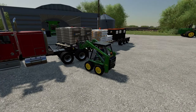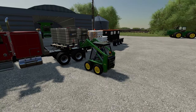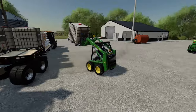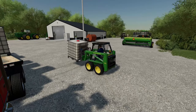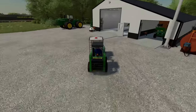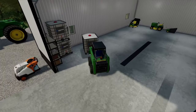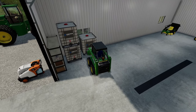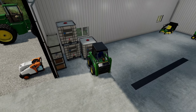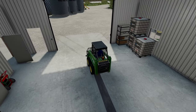So the co-op was pretty good on its word. They said between 11 and 1. It's 12:30, so cool. Yeah, that's about all this thing can lift. Alright. What I'm gonna do is save you some monotony here. I'll get this all offloaded. Meet you guys when I'm done.